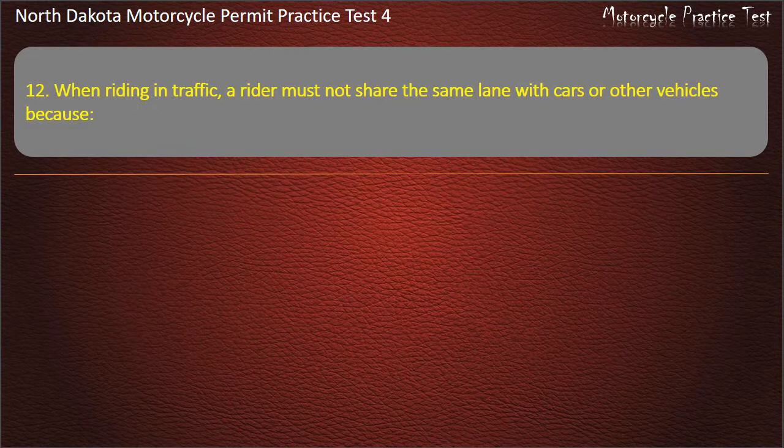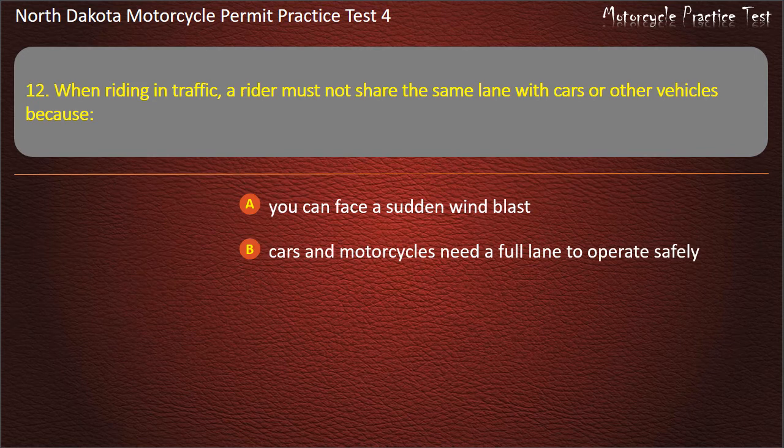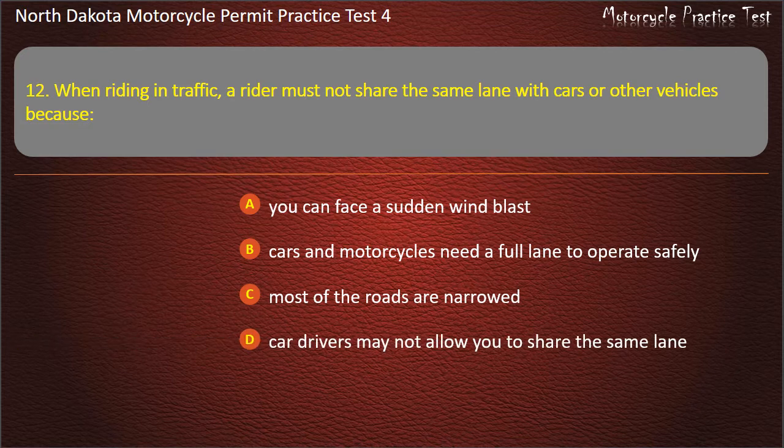Question 12. When riding in traffic, a rider must not share the same lane with cars or other vehicles because you can face a sudden wind blast. Cars and motorcycles need a full lane to operate safely. Most of the roads are narrowed. Car drivers may not allow you to share the same lane. Answer. Cars and motorcycles need a full lane to operate safely.